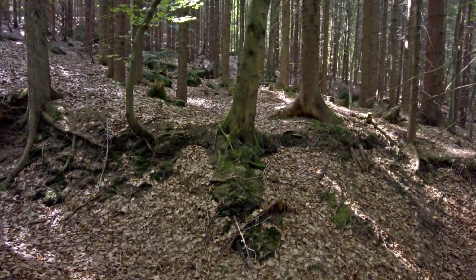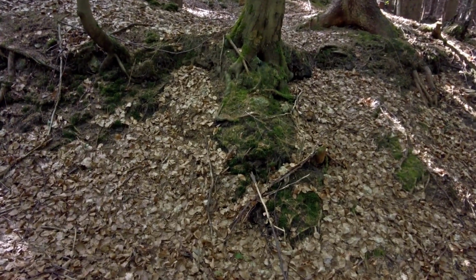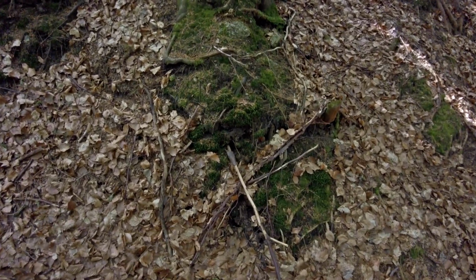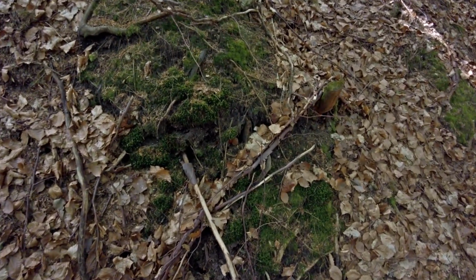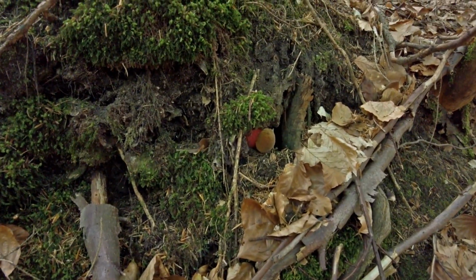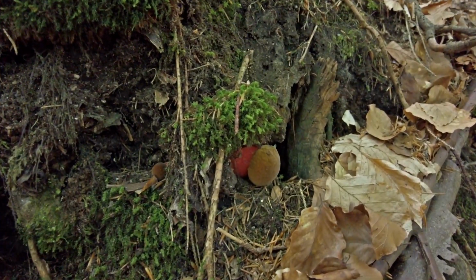Still the same road, even closer to the car. Still the same side of the road. And I can see something really great. You probably cannot, but there are two beautiful Scarletina boletes.